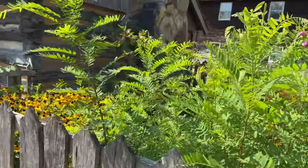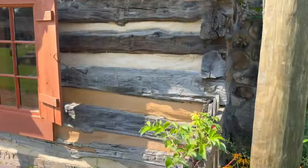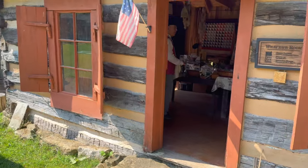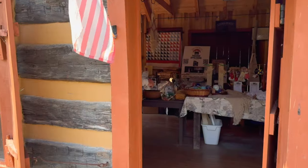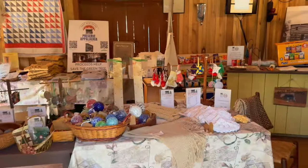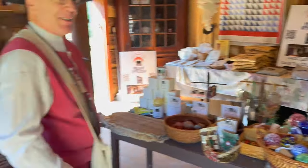And again, there's hardly anybody here, but actually a lot of people are in classes. But again, it's the last day. This is their gift shop. This is open all the time. Yeah, they were both in the cabin. Just giving everybody a tour of the place.